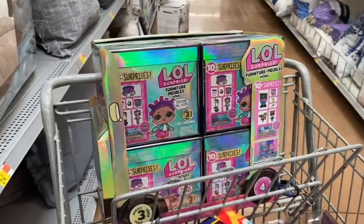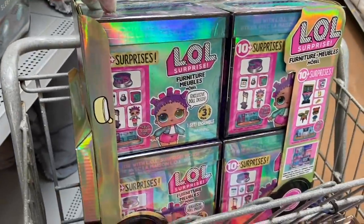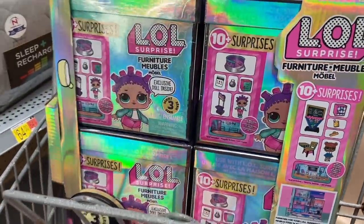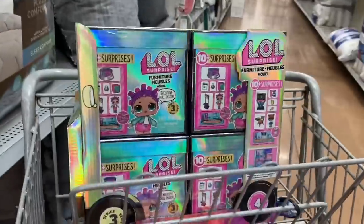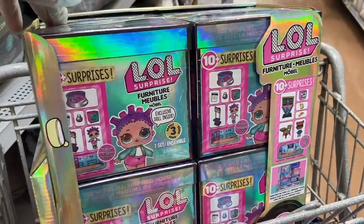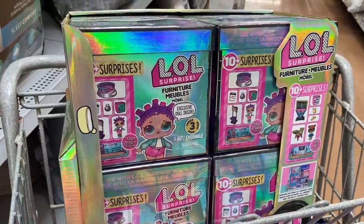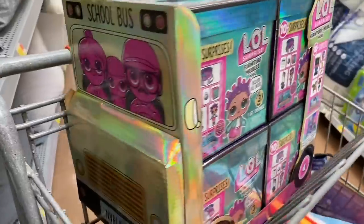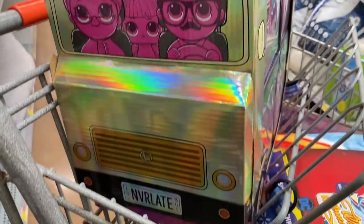If you guys can believe, we are still finding more clearance in Walmart. Manny's over here grabbing some stuff. And let me show you what I got. Look at this. Let me go over here because it's like a glare. I don't know too much about LOL Surprise, but the worker at this location just handed me this whole display. And look at the display. Look how cute it is.